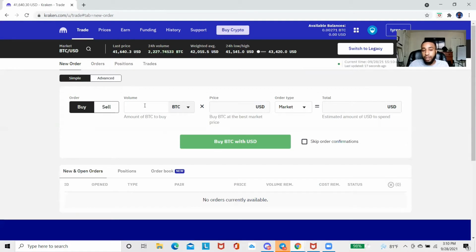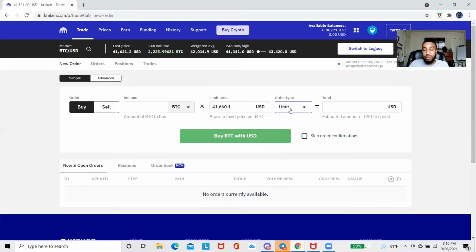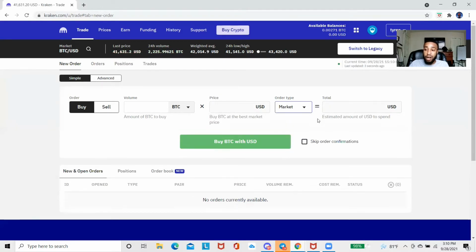Say you want to trade some Bitcoin, right? So the first thing I would do is I would make sure that where it says order type, it's on market. It may be pre-selected to limit. That is a completely different thing. So market, okay? Limit is definitely for more experienced people. Everybody else just focus on market, okay?